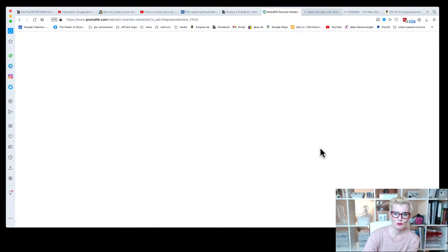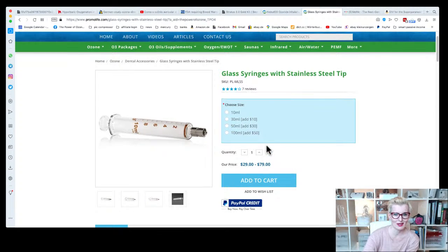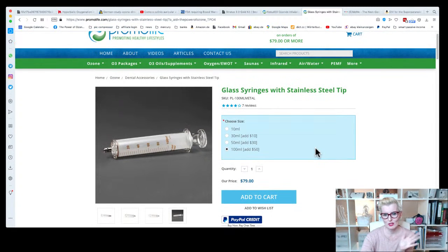Okay, another good news from Promolife is that they have reduced their prices for the glass syringes, but I cannot tell you exactly by how much. But I think the most expensive one, the 100 milliliter, used to cost over $100. Now, if anyone knows better, please correct me, but I think it costs either $100 or more than $100, and now it's $80. But I do know that they reduced the prices. I just cannot tell you by how much.